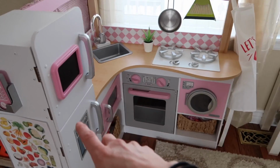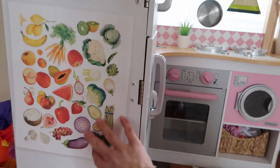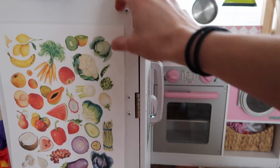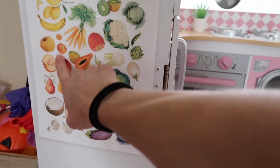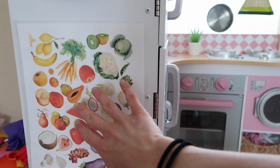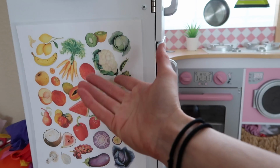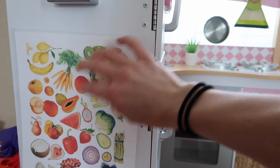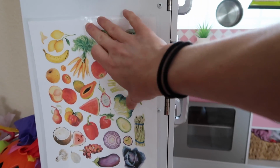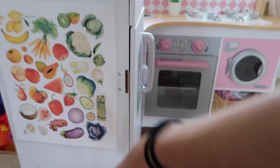I did put some artwork over here on the side for her to look at. This used to be in her snack area when she was littler, and we loved talking about all the different names of the various fruits and vegetables. This was just something that I found on Google Images, and I just printed it out and laminated it so that it wouldn't fall apart. And I like it, so I didn't have the heart to get rid of it. And when I redid her snack area, I moved it over here to her kitchen.